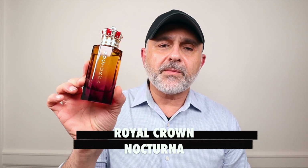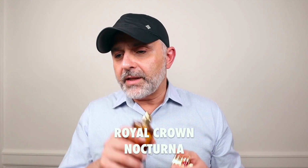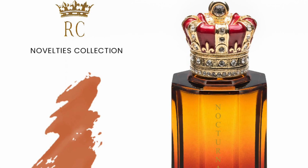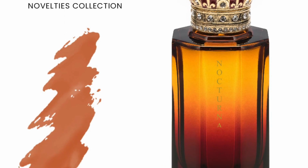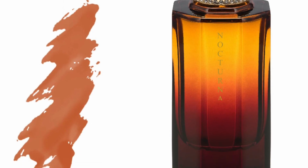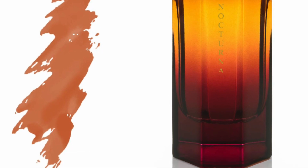I'm going to go with a fragrance I haven't spoken about since late last year. I find it to be really great. It's a very unique vanilla fragrance. It's Nocturna from the House of Royal Crown, and what I like about this one, it's got that bit of floral touch next to sandalwood, along with a bit of a marine ambergris thing, and then of course some floral touches and some fruits, and of course an overdose of vanilla.